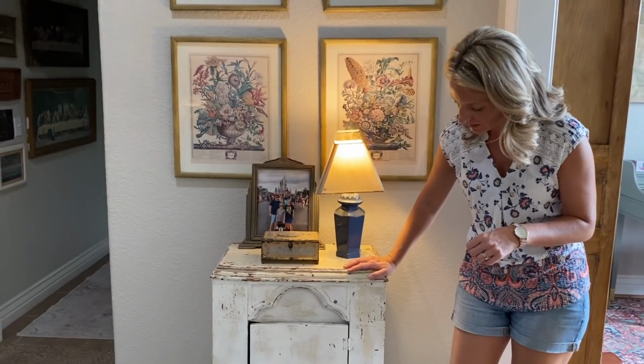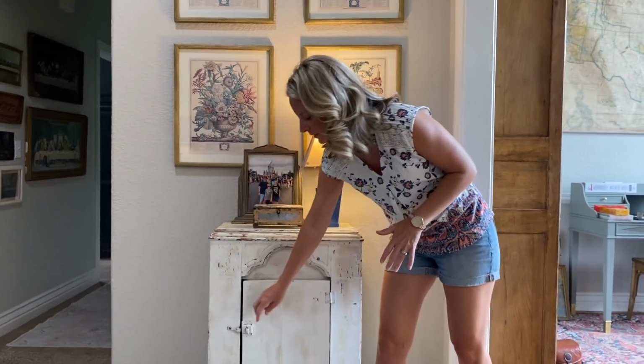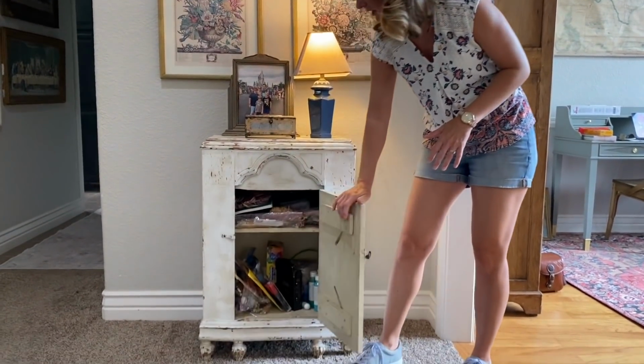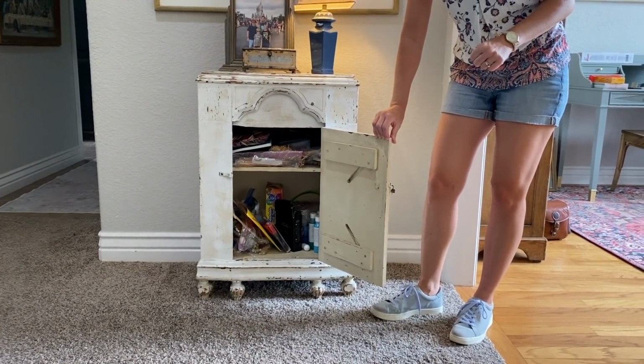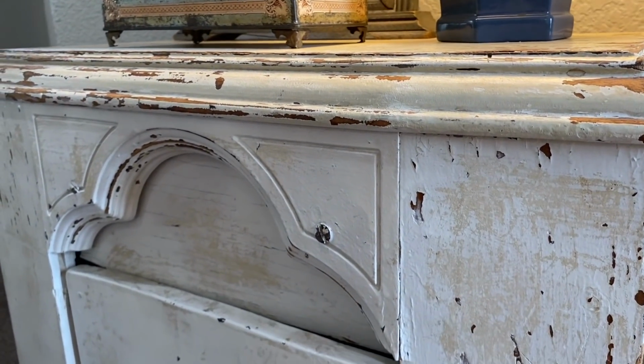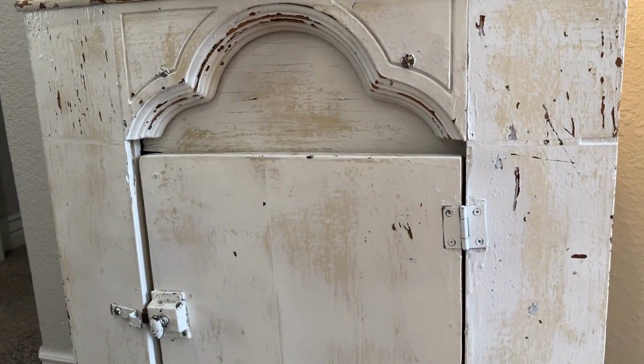Okay, so this I think is actually the first antique piece of furniture that I ever bought, and I don't even know exactly what it is. It's kind of a funky piece. I think this door was maybe added on later. I'll show you guys what we have inside here. It stores kids' craft supplies currently. It has been for me a TV stand. It has been a table in between two chairs in my living room.